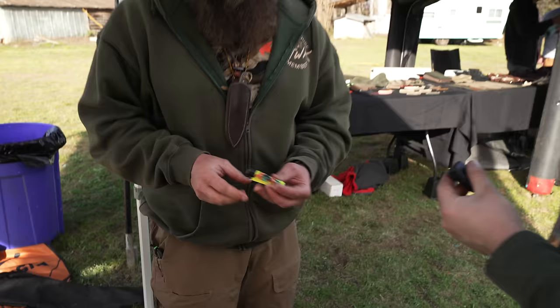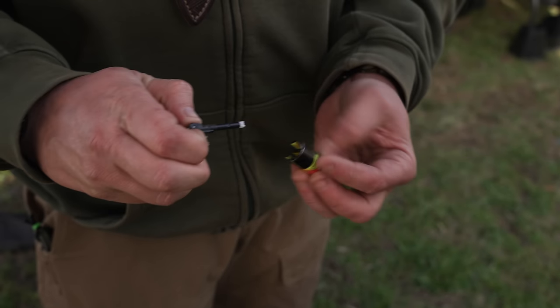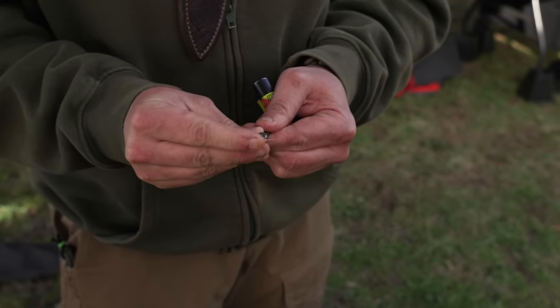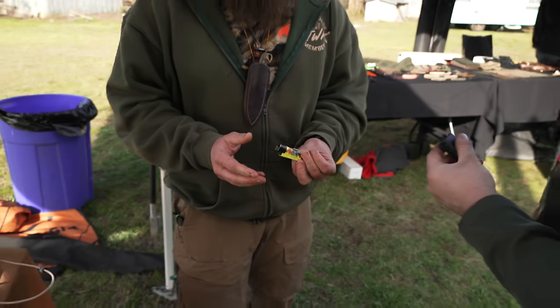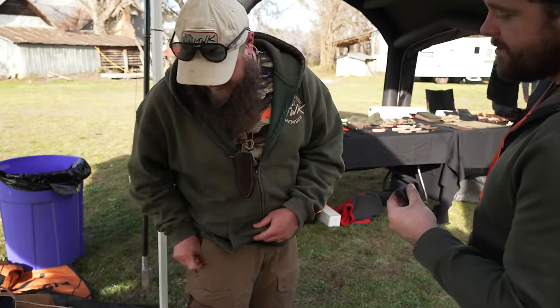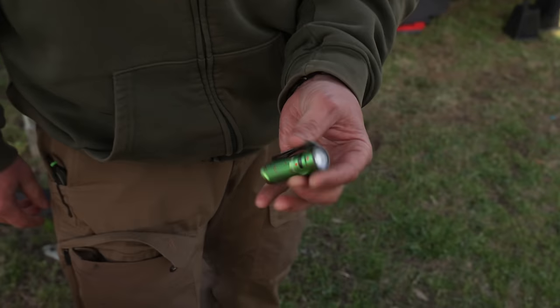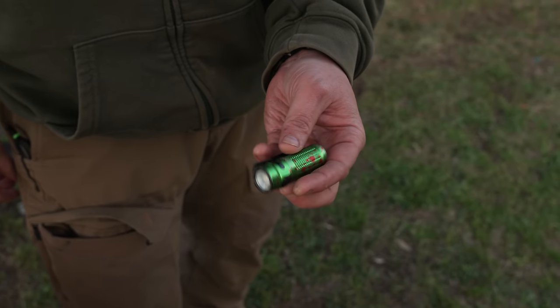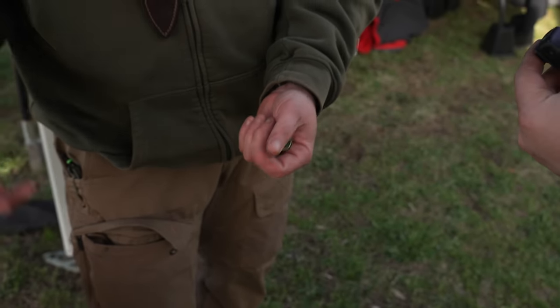I like Clipper lighters. They're refillable, and then I can take this center out here and just have a spark wheel. If this does run out, I can still get fire from that. And then I have an Olight Zombie. I did some stuff with them and they sent me some cool stuff. This has just kind of been the one that has stuck. I lost the other one that they sent me.